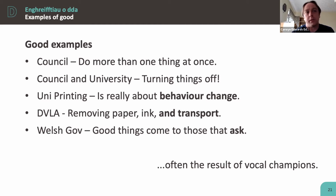But local council and the university doing very good things in terms of switching things off. So without buying any hardware, without doing anything in terms of real expenditure, just configuring their systems, their desktop, laptop, printers, their IT footprints to switch themselves off overnight. This is something that the IT departments can do quite easily. Why not? Some of these things are very easy.